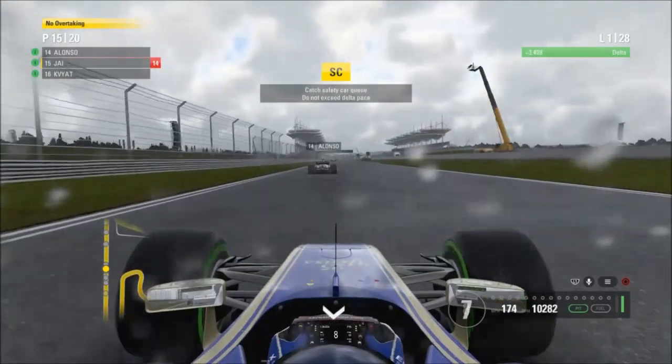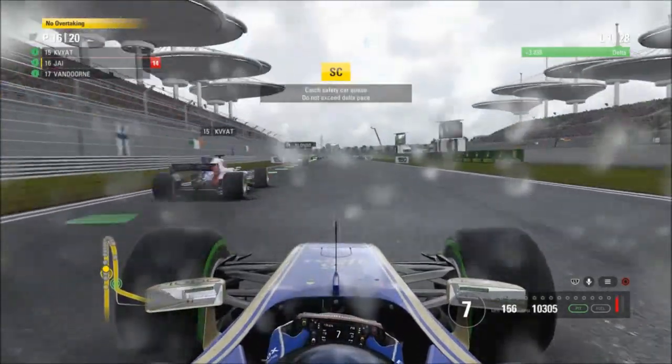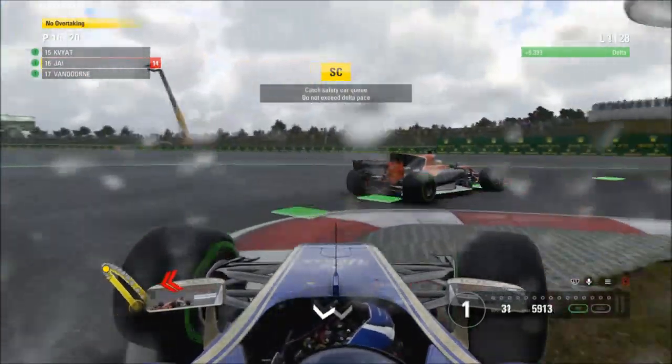What is going on there? Why is it not telling them to give us our place back? No clue. And Kvyat as well. Right, I'm getting my places back. Right, we'll take him here on this bend.